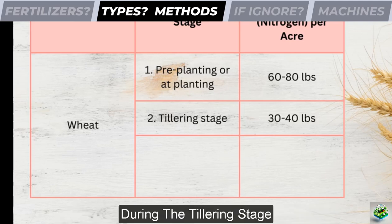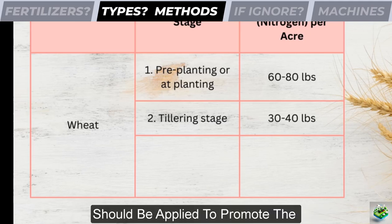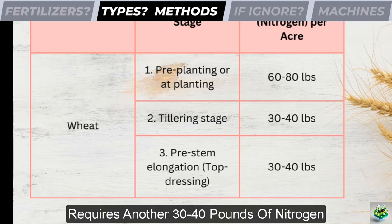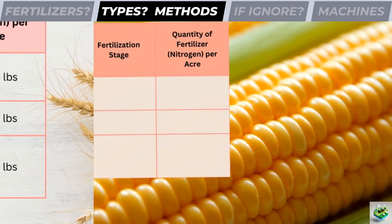During the tillering stage, around 30–40 pounds of nitrogen per acre should be applied to promote the development of additional shoots. A final top dressing, just before stem elongation, requires another 30–40 pounds of nitrogen per acre to support strong growth and grain development.